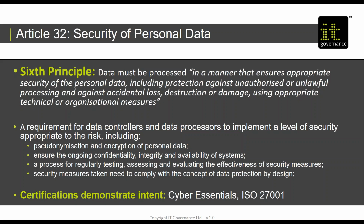Encryption is a very good way of protecting data. It's thought by the supervisory authorities as being effectively putting data beyond risk. So you should think about most databases, most data in flight as well as at rest. Can we encrypt it? Can we regularly test, assess, and evaluate what we're doing around information security? How do we do data audits? What type of penetration testing do we do?